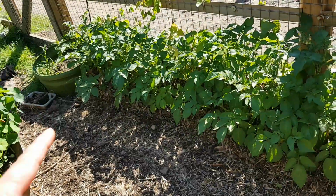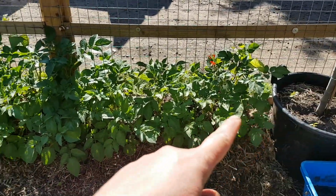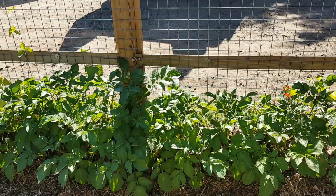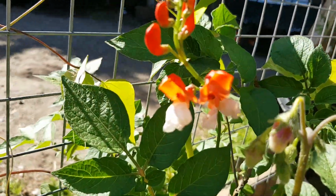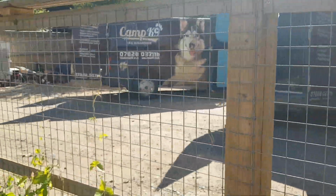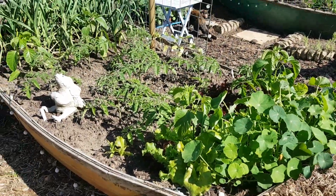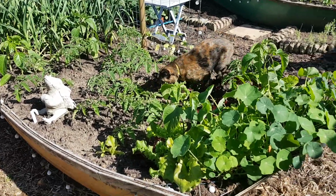Then we've got our in-ground potatoes growing along here, with hopefully some beans growing up behind them, but they seem to be a little swamped at the moment. I can't see. We've got a bean flower here, which is lovely, but I had hoped that the beans would climb all the way up the front and give me a kind of hedgerow along here.